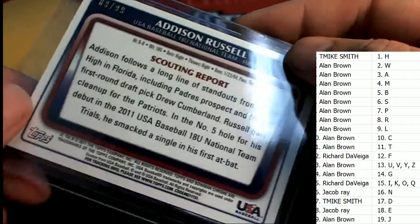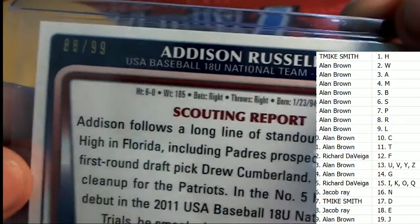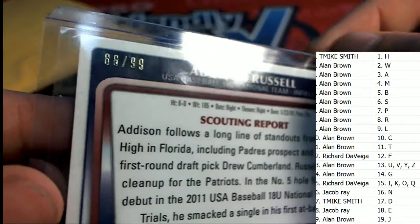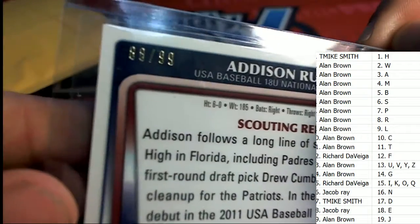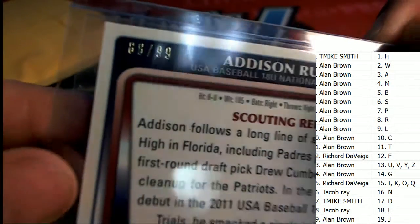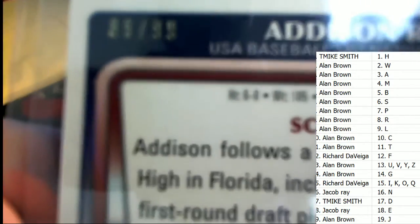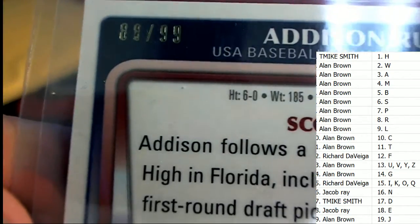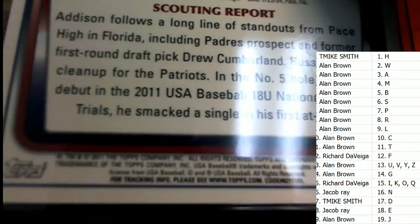I thought we were due for a basketball one, but this is baseball. I didn't think we'd hit football again. Gosh, what year is this, too? Okay, first off, the number is 88. It's hard for me to tell. Yes, 88 of 99.